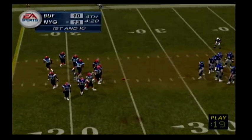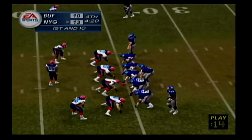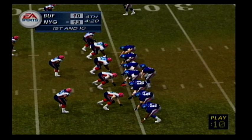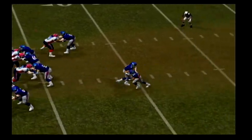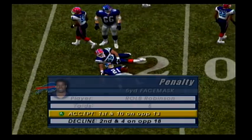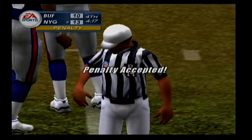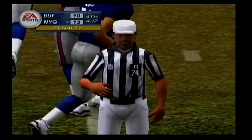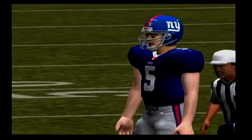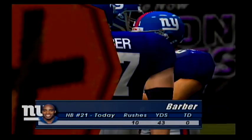It's first and 10. Only one man back. Looking to run it here. And he's stopped at the 18-yard line. Face mask on the defense, number 55. I think he got his face mask there. Some of these defensive players think the face mask is a handle or something.